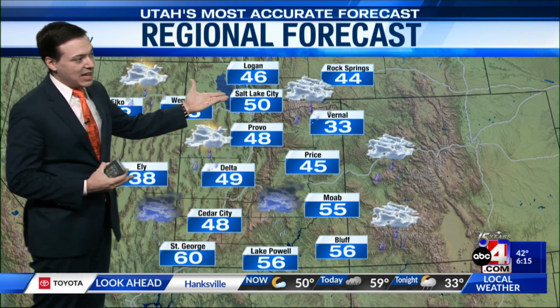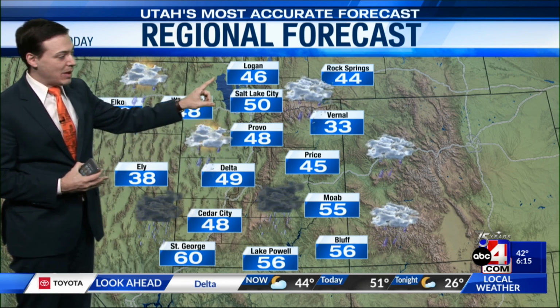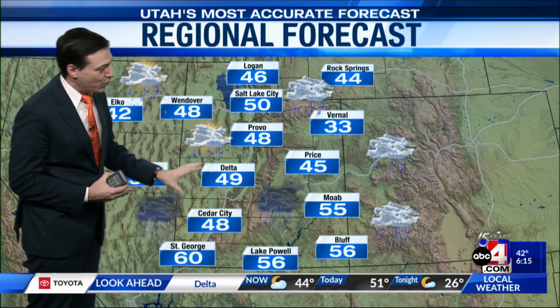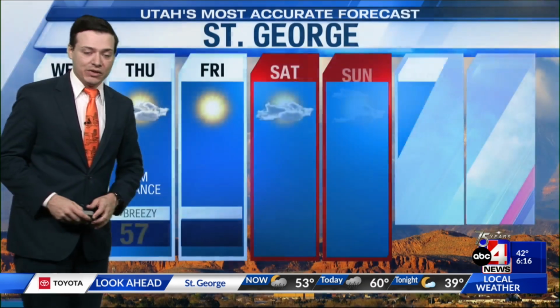As for our regional forecast, you need to take this with a grain of salt in northern Utah. We've already gotten to 51 degrees in Salt Lake, so that daytime high, we've already hit it. We're likely going to spend the rest of the day mainly in the 40s. We're going to spend most of the day in the 30s in Logan, but for those of you down in southern Utah, ahead of the cold front, you'll top out around 48 in Cedar City, 60 degrees in St. George, and along and ahead of the cold front, a few thunderstorms can't be ruled out, as we've already seen, even along the Wasatch Front.